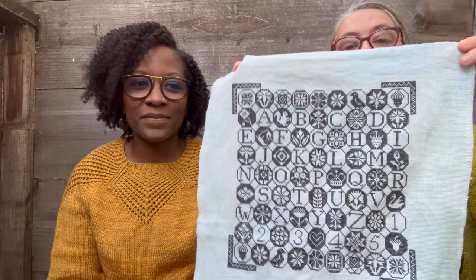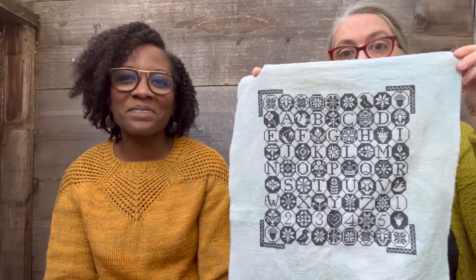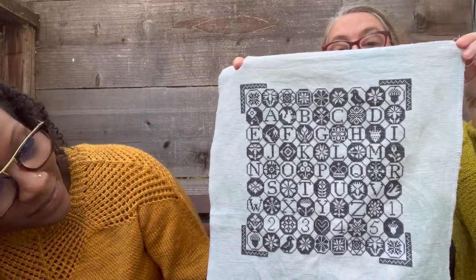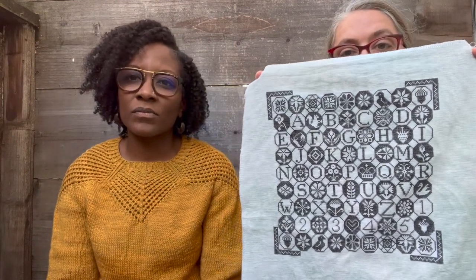This is an alphabet one called A Little Quaker-esque by Blue Ribbon Designs. I like it. I have a bunch of alphabet patterns and I'm thinking about getting them framed and taking them to work to hang up in my office. I was literally going to ask you that. Yeah, that's perfect.